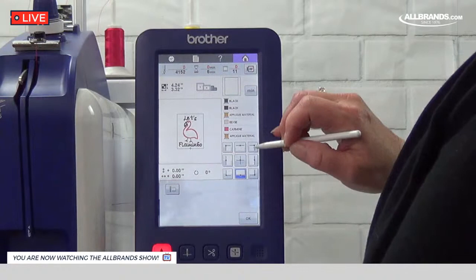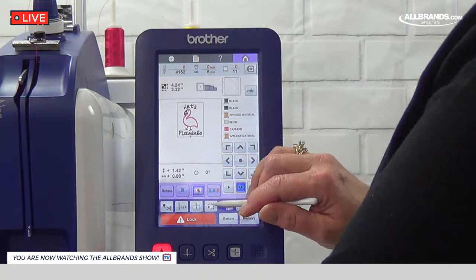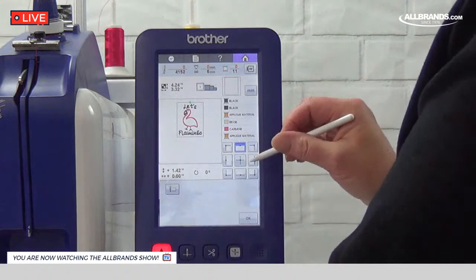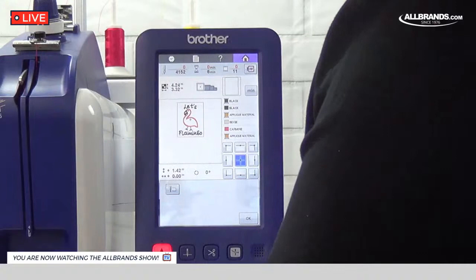So let's move it up. Let's try top center. All right, I've made it small enough that it's going to fit in. And center, center. All right, so my center, center is actually going to be a little off just because I cannot get that far down with this bag the way it is. But we're not far from it.